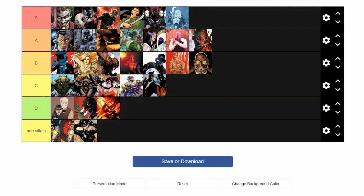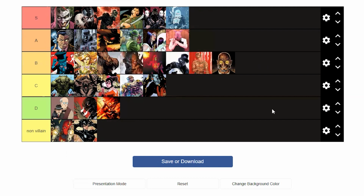I wouldn't have him jump all the way there. I would move him down to the top of B. I would move Poison Ivy to the number one spot at B and put Deathstroke at number two.